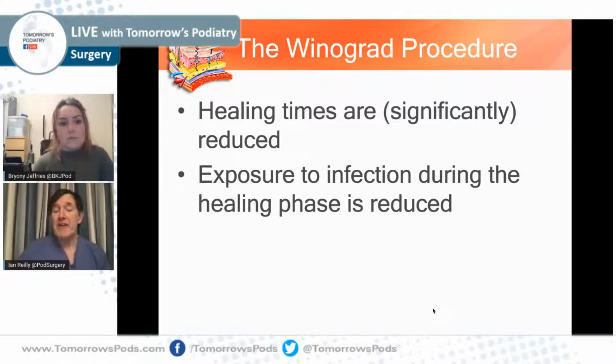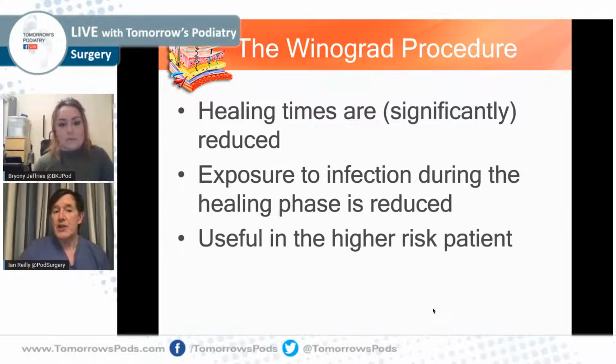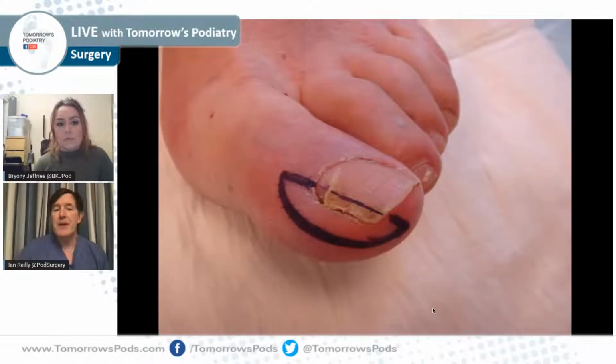If they heal primarily, you're less likely to get an infection. So it's therefore potentially useful in the high-risk patient. So here's a case that I had, and these are old pictures, about 15 years old now. I can't remember why I wanted to do a Winograd for this case.